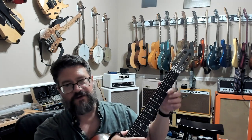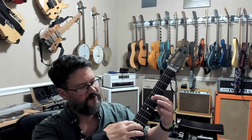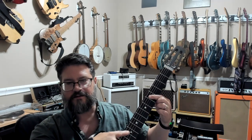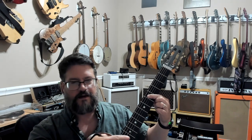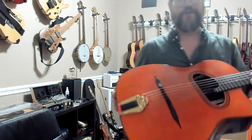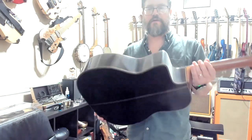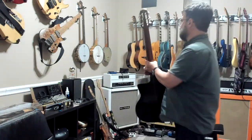A lot of people say these sound dry. I like the way they sound. The only thing that's a little weird, if you're not used to it, is we'll just follow the dots, right? So 5, 7, 10, 12. So there's no 9th fret dot, it's a 10th fret dot. So depending on how you've learned your guitar, it might take some getting used to, but yeah, nice instrument. It's a lot of fun.